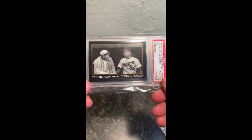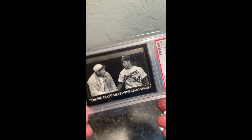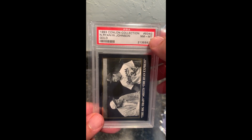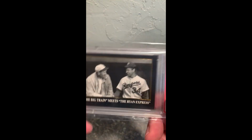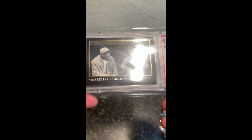But on top of the black and white versus color, there's also the gold version, which has this gold border around the photo. And that one's labeled 934G, where the other one is just 934. I picked this one up at an 8. I got it for a pretty good price. And I just like this card.